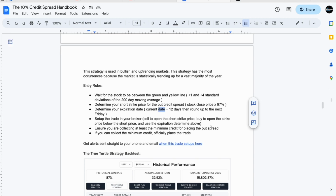Now, we need to set this trade up in our broker. We're going to sell the 421, buy the 420. Again, if you have any questions about how to structure credit spreads, I have so many videos on my YouTube for that.